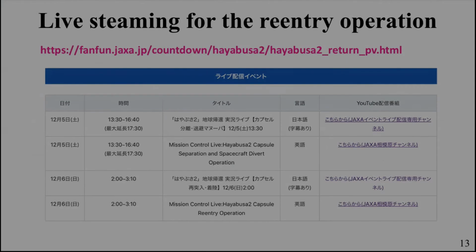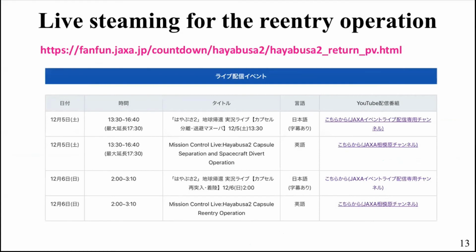So if you want to see our live stream, especially for the inventory operation, please access this website. This is the Fan JAXA Countdown Hayabusa2 website. And then you will find this table. And if you click this right-hand part, you can see our live streaming, both in Japanese and in English.